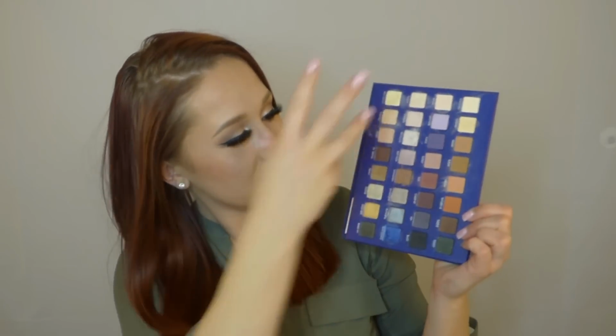Okay, can I just throw this in there too? Because I really love this palette. I was not excited to get this, but then I bought it anyway, and I'm so glad that I did because I use this one all the time too. All the time. I love these shadows. I love this palette. It's just a beautiful assortment of colors. I find myself reaching for this all the time as well. So I just wanted to throw this in there really quick. This is the Lorac Mega Pro 2 palette.